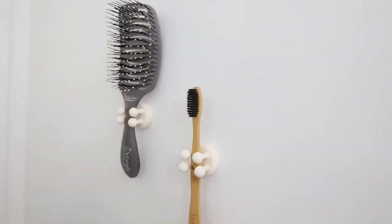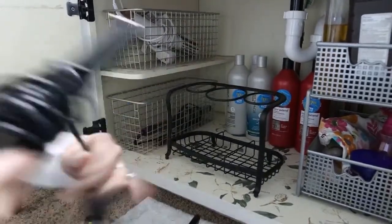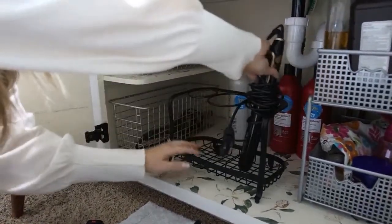All right, next up, you guys, I was looking for a way to better organize my blow dryer underneath my sink. There's three things I pull out. I always pull out my blow dryer, my curling iron, and my flat iron. And so I'm like, why do I have these kind of tucked away? I want them readily available.